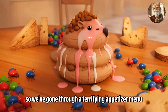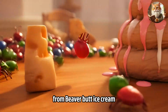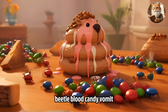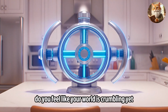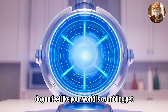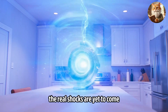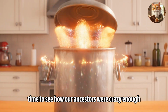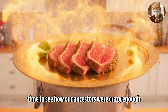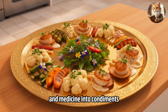So, we've gone through a terrifying appetizer menu. From beaver butt ice cream, beetle blood candy, vomit honey, and bug sweat jelly beans to sawdust cheese. Do you feel like your world is crumbling yet? Do not despair, because these are just the additives. The real shocks are yet to come. We are about to travel back in time to see how our ancestors were crazy enough to turn garbage into delicacies and medicine into condiments.